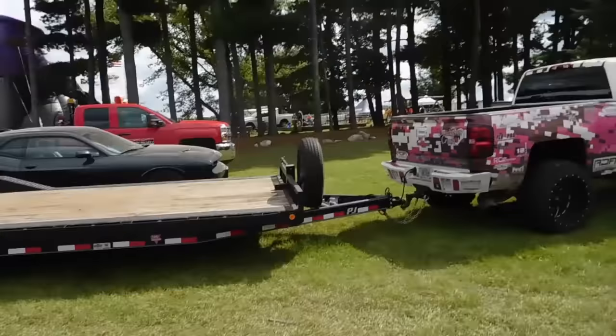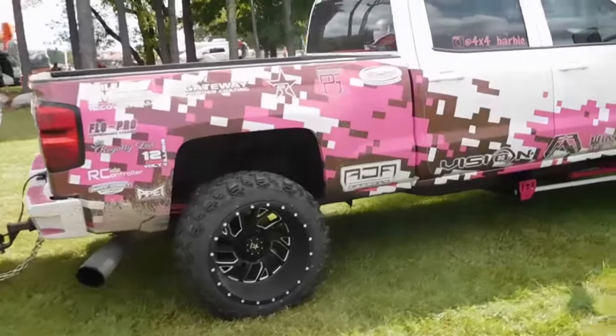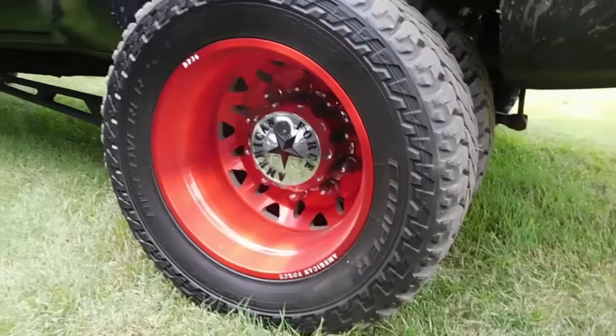Some things at Haydays aren't even here intentionally for you to look at, but you still want to look at them because they're ridiculously sick. For example, this. And then you got this beast. American Force.